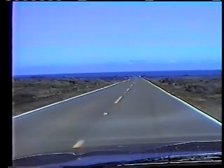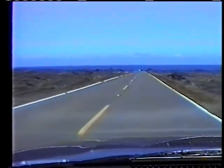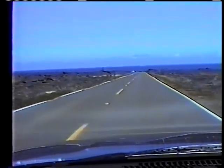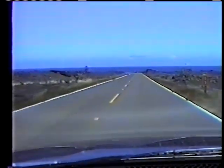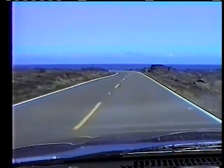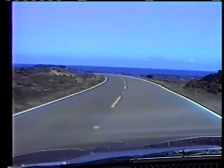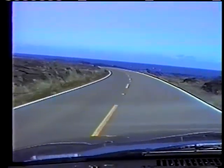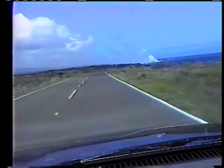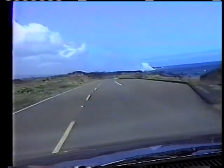After leaving Halemaumau, we turn off of Crater Rim Drive and onto Chain of Craters Road. Chain of Craters Road is a 50-mile round-trip drive that descends 3,700 feet to the coast and dead-ends at the lava flow across the road. On the way to the coast, you can see the steam rising as the lava flows into the sea.